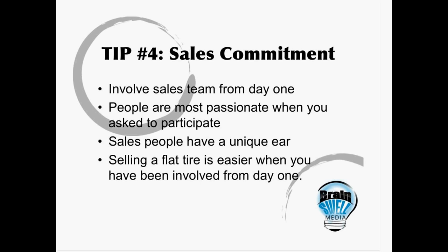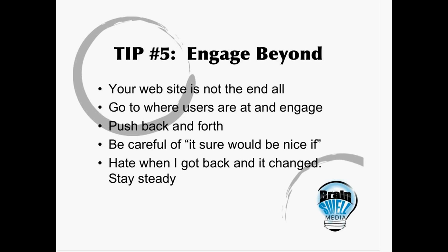Okay? And then the next thing that we talked about is you need to be prepared to engage beyond your website if you want it to be sellable. An advertiser says, hey, we've got a great website, here are the other things that we're doing as well. Your website is just not enough anymore.